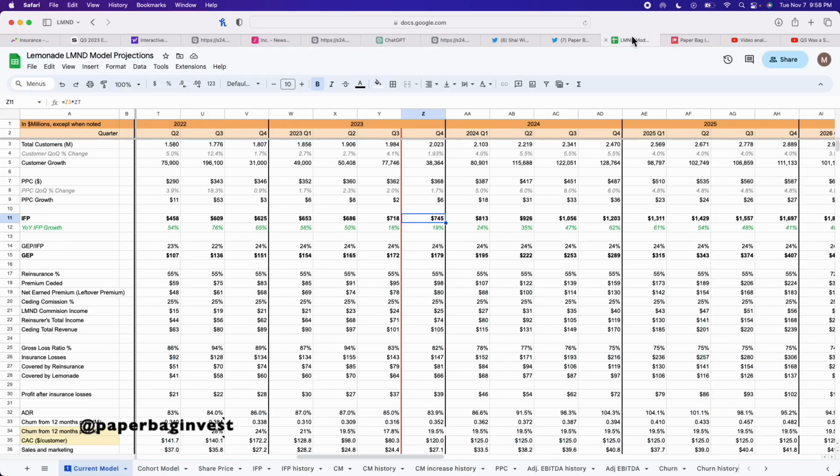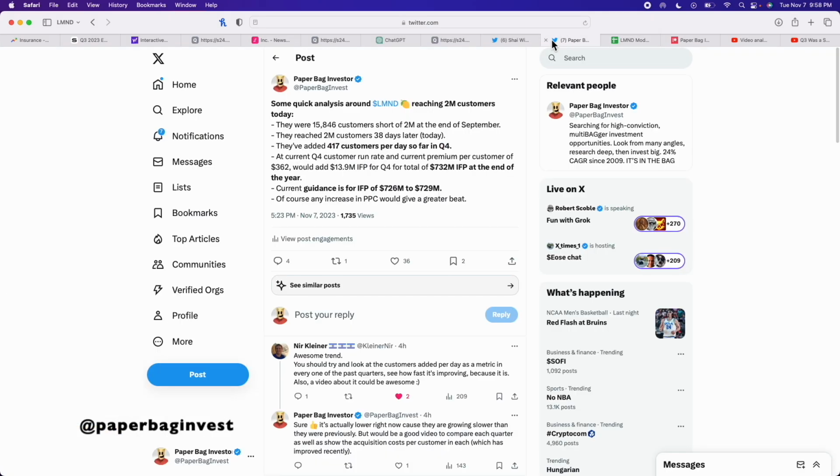Lemonade typically gives guidance and then beats it. That's where I'm kind of going to expect their in-force premium might come in for the end of the year based on this additional 2 million customer data point that we got released today.